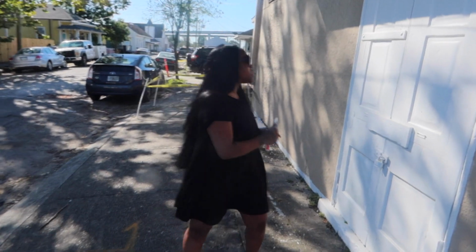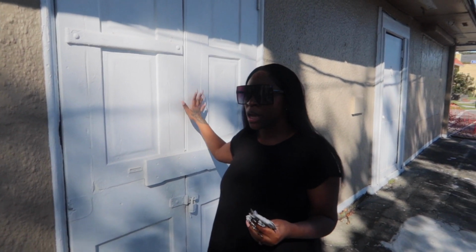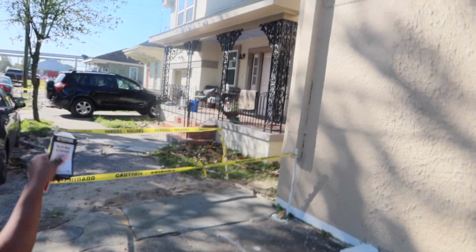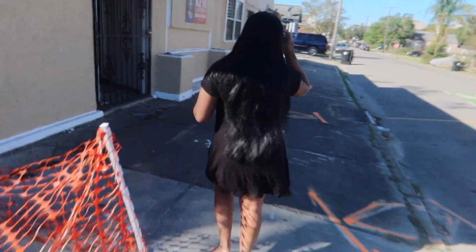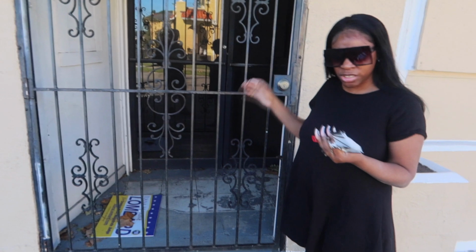All right, so this door right here used to be the snowball stand. This is where customers would come and actually purchase food, snowballs, nachos, whatever you wanted, at this window. My grandparents also own this house as well. So let's go. You walk around the corner here. This is the other side of the property. This right here used to be a church.